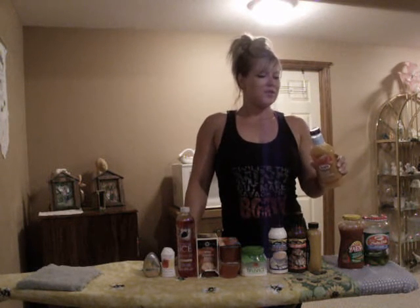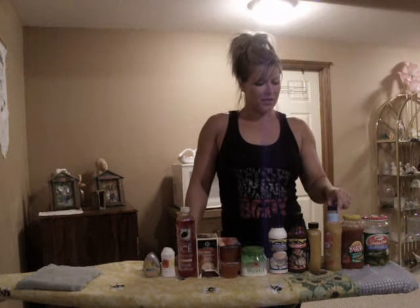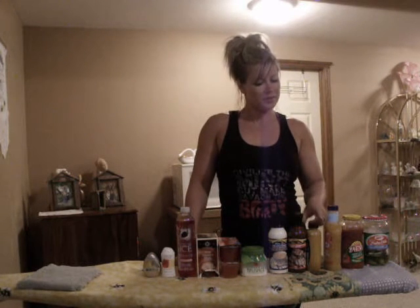I like to use this as, again, a marinade sauce with my chicken. Put a little bit of broccoli in there with my rice. Put some cashews in there, almonds, kind of make like a stir fry. Really good salad dressing. It's got some nice flavor to it.